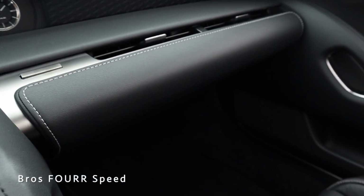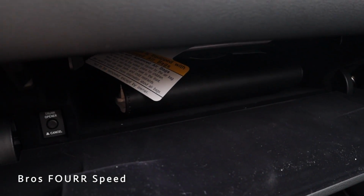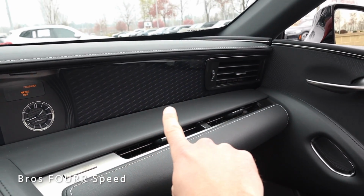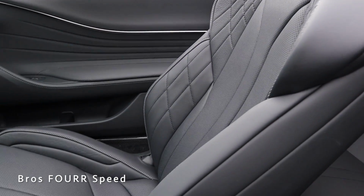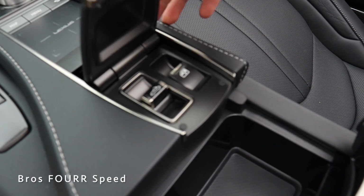And then making our way to the glove box now, if I push on this button here, you will see that open up, giving you a lot more storage for any items you have to place there. And we have more of that pattern that you saw earlier, just tying it in nicely. And then we'll go ahead and take one last look at these seats, which have a really nice design to them. And then last up, what I want to talk about is the top operation.